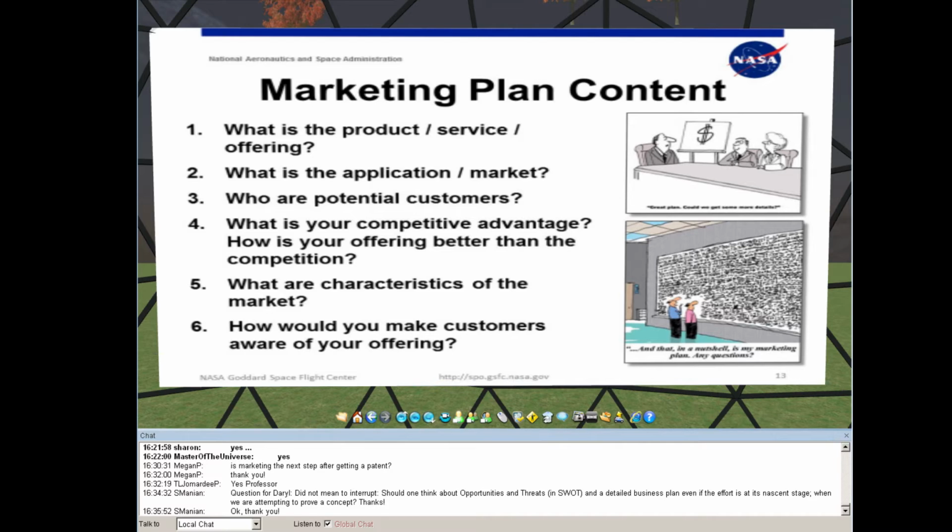So again, since it is part of your assignment for this contest that Sharon has assigned you, I put some ideas here. A marketing plan can be as simple or as detailed as you want. You want to be somewhere in between that top cartoon, which you can't read, it says great plan, where you get some more details, versus the bottom one, which is a ridiculous amount of detail that no one could even begin to decipher. You want to be somewhere in the middle of those. But here I've listed some key items that you really want to think about for this project, as you're justifying the business plan for moving forward with your particular idea for a spinoff.